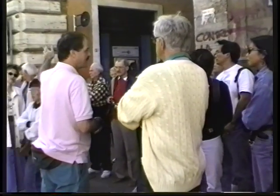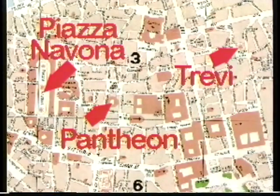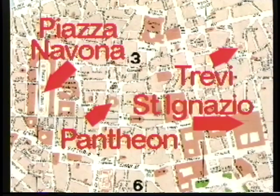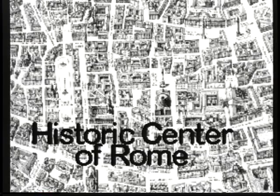The Piazza Navona that we were just at for lunch is only 4 blocks that way. So it's very close. And then Trevi Fountain is about 5 blocks in this direction. We'll take you to Trevi in a few minutes, but along the way we stop off at the Church of San Ignacio to admire the most incredible ceiling mural from the Baroque era. The center of Rome is only about 1 mile across, so it's very convenient for walking, but it takes a few days to see it.